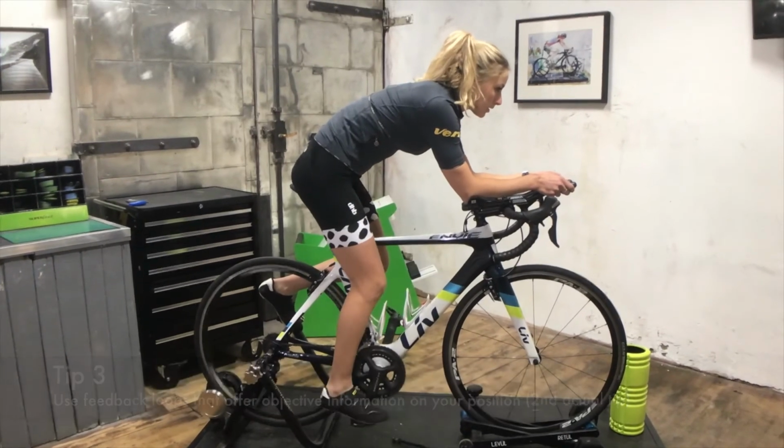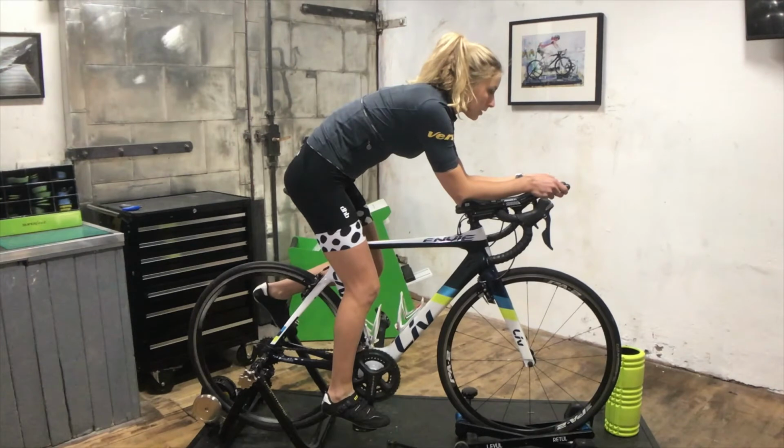So my second tip really focuses around looking at feedback loops that you can do by yourself. Now, the hardest thing really when you're trying to sort out your own position is you can't really look at yourself. So what can you do that'll give you meaningful feedback on your position without having to look? And feedback loops is a great way.